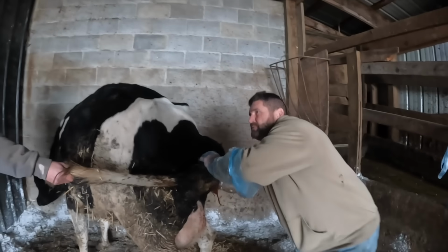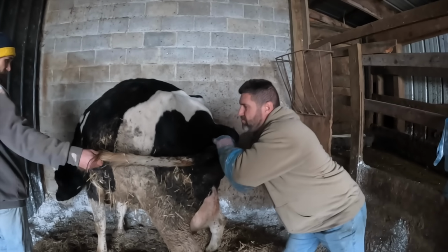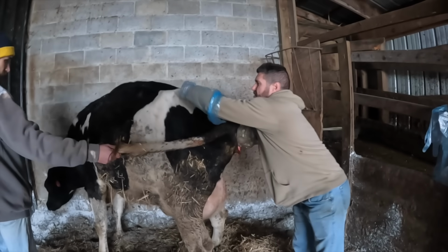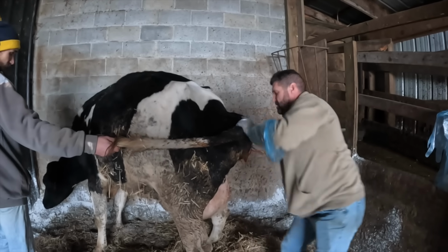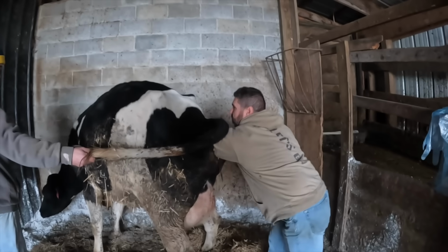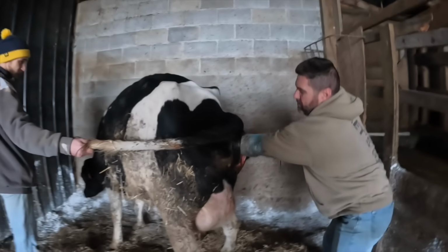What we got is this cow's calf is in backwards. It's like folded. The butt's right in here and the hock's going that way. And the head's down there. It should be coming out head first. But trying to take this hoof and get it flipped around so it can, it's still going to come out backwards, but, oh, my new shirt.